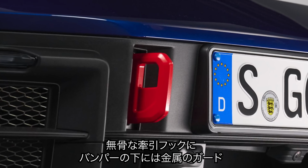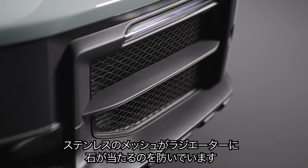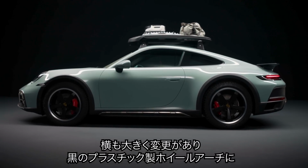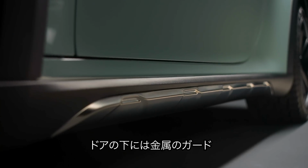The Dakar comes with a chunky towing arm and a stainless steel skid plate on the front bumper. You also get stainless steel intake protectors to stop the radiators being smashed by flying rocks. And there's loads of modifications down each side as well. You get black plastic arch extensions and more metal skid plates under the doors.